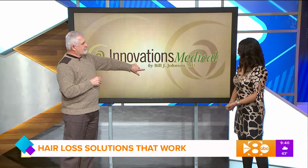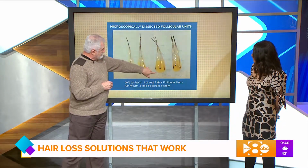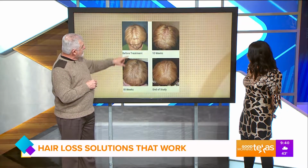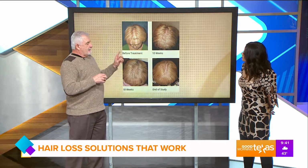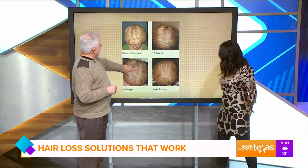Low-level laser therapy is exactly that. It's a low-level laser, and we're talking about the follicles. So this is the way we transplant hair. We'll talk about that in a minute. This is the before and after on the low-level laser. Look at that right here. Really amazing.